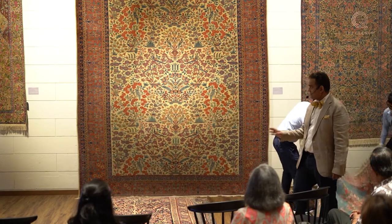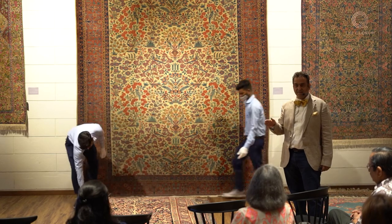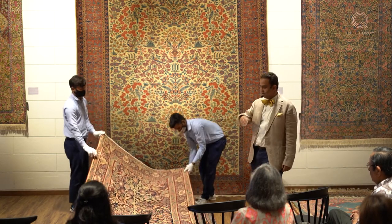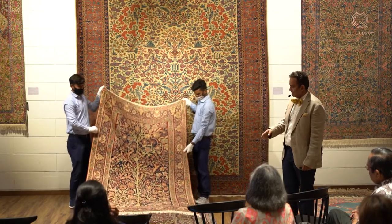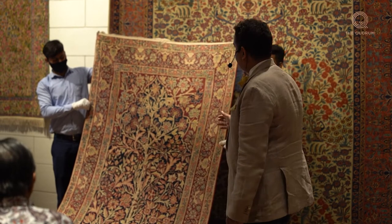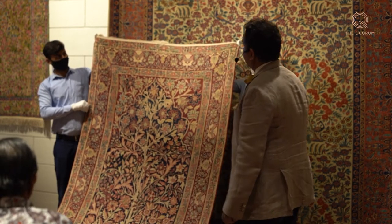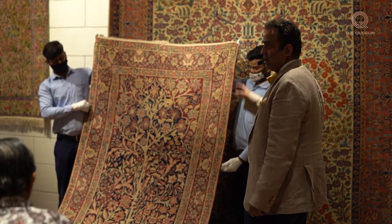The Tree of Life is a very famous pattern which is supposed to symbolize harmony between the three worlds. The three worlds are humanity on the ground, birds that fly in the sky, and what lies beneath the ground. I don't think this carpet has any birds, but in a lot of the Tree of Lives, like that one there, that's another Tree of Life, you can see different species of birds living in harmony with each other.